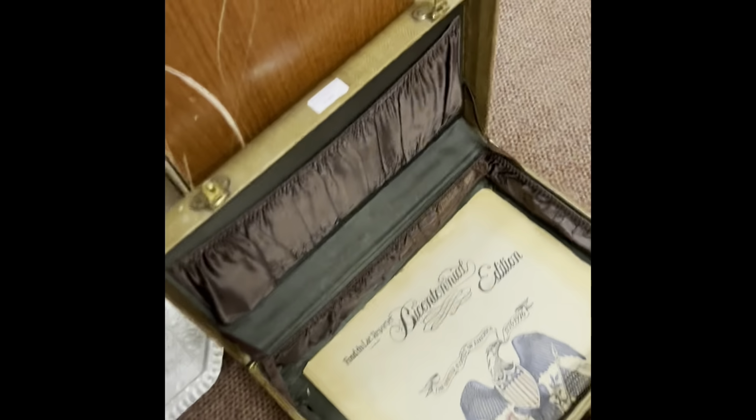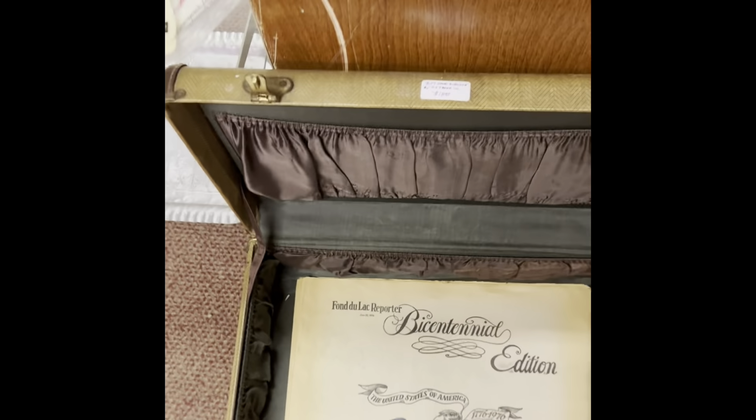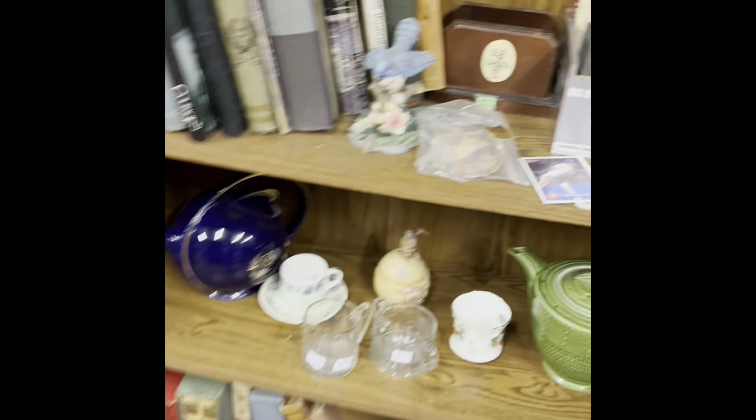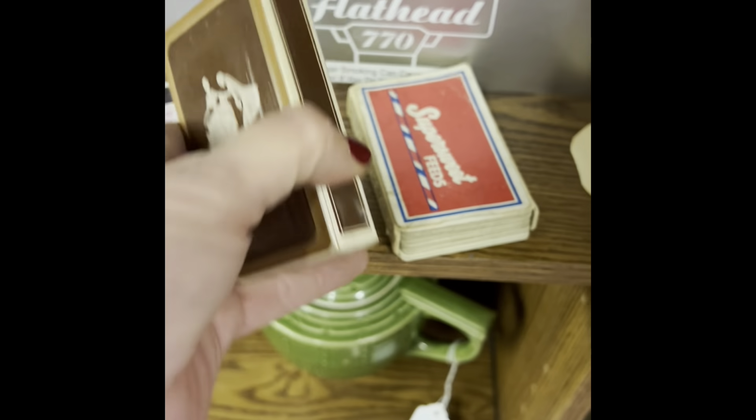I'm always on the lookout for vintage suitcases. I think they're great to stack, and you can store stuff in them. Especially you can put wooden buckets on top of them and old ice cream containers and different things like that. So I was really excited to see that suitcase.